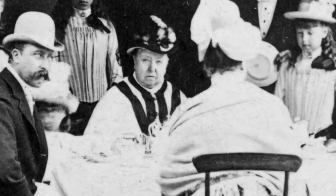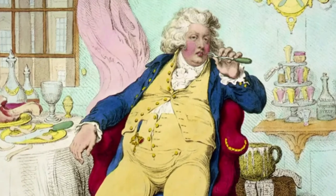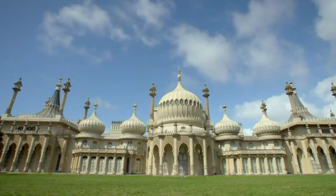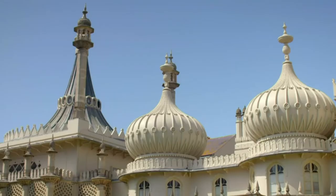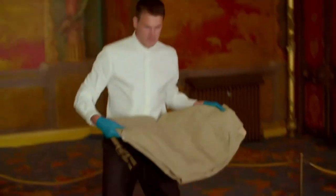Overindulgence wasn't only Victoria's problem, as her uncle also suffered for his appetite. George IV was a man of decadent tastes and definitely didn't have an exercise regime. Historian Kate Williams has come to his pleasure palace, the Brighton Pavilion, to find the evidence.